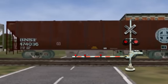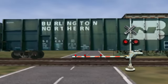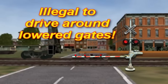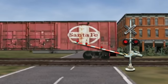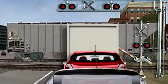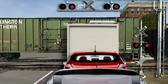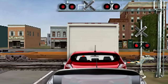Many railroad crossings have lights and a bell along with the crossbuck. When a train is coming, the red lights flash, the bell rings, and if there are gates, they come down across the road. It is illegal to drive around lowered gates, not to mention very, very dangerous. Some roads with a lot of traffic have an additional set of flashing lights mounted up high on what's called a cantilever. This lets everyone, cars, buses, and trucks, see when there's a train coming.